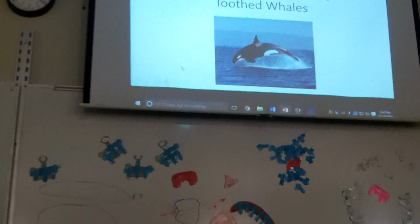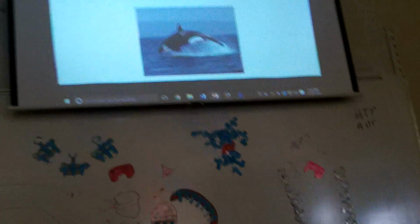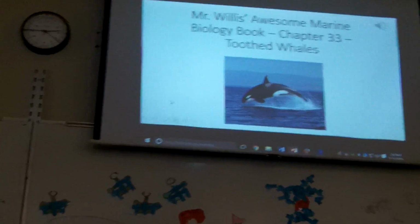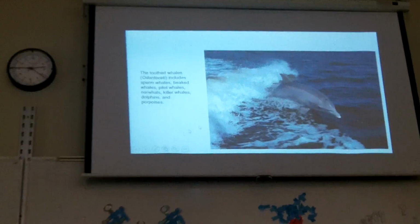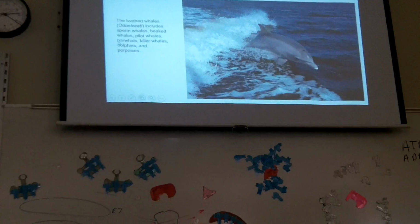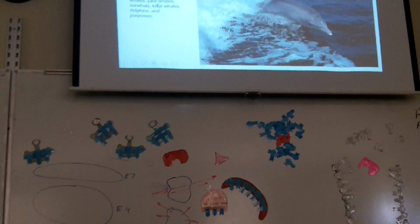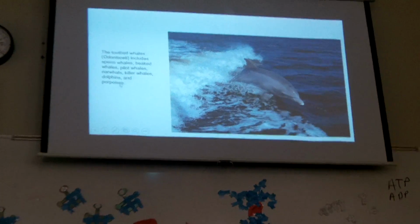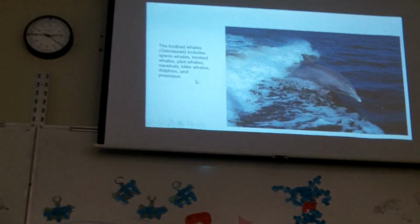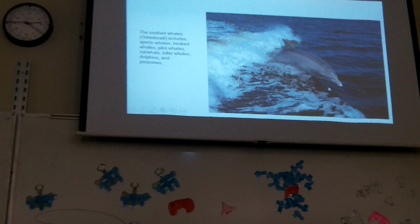Whales come in two varieties. Some of them have teeth and some of them don't. We're going to talk about the ones that do have teeth first, the toothed whales. That includes sperm whales, beaked whales, pilot whales, narwhals, killer whales, dolphins, and porpoises. Those are all considered toothed whales because they have teeth.